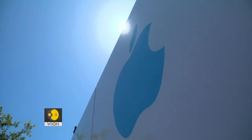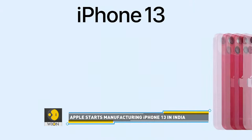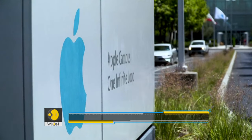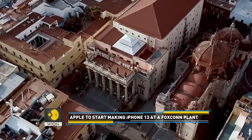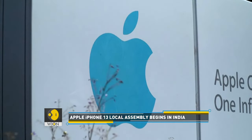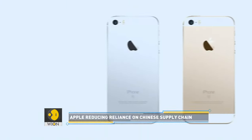Apple has started making the iPhone 13 in India. The phone is being produced at a local plant of Apple's Taiwanese contract manufacturer Foxconn. It's situated in the Indian state of Tamil Nadu. Apple has been shifting some areas of iPhone production from China to other markets, including India. Developing nations like India, Mexico, and Vietnam are becoming increasingly important to contract manufacturers as American brands are trying to diversify production away from China. The iPhone 13 is the fourth model to be produced locally after Apple launched manufacturing operations in India in 2017 with the iPhone SE.